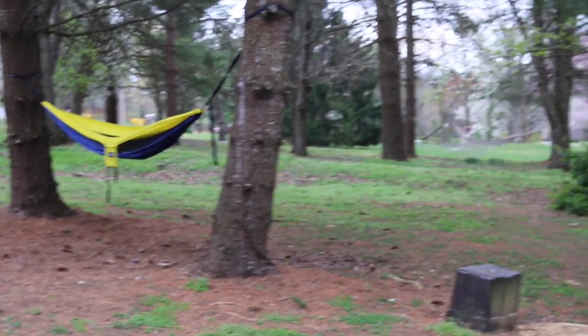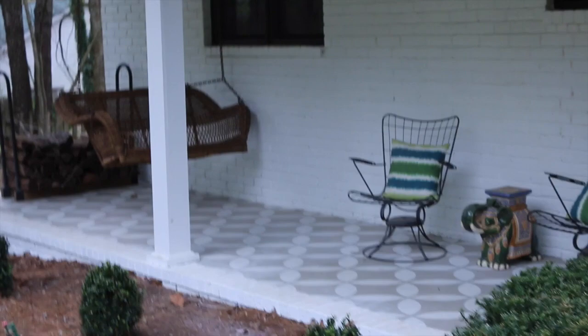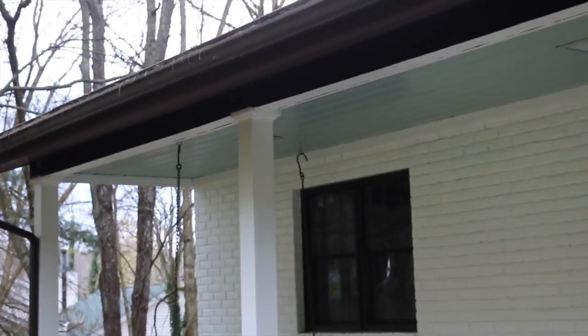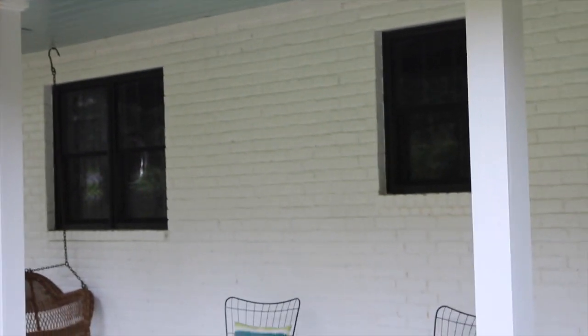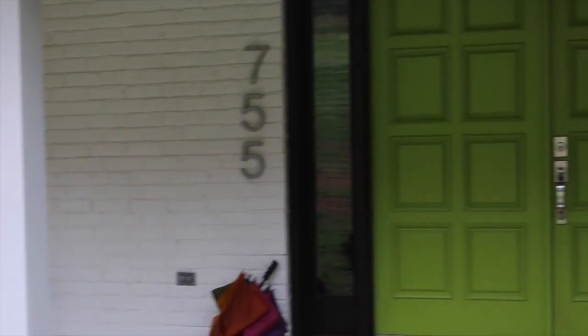Nice to live in the country. These are where all of the country stars live, because the view is so beautiful and it's just so peaceful. And so this is the front of the house, and he stenciled those floors. They painted the outside white from brown or reddish, so it looks nice and new and modern.